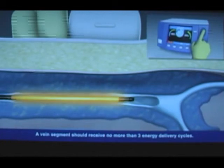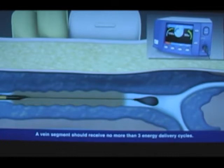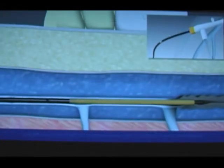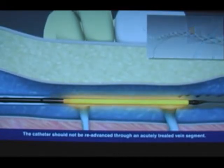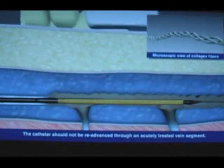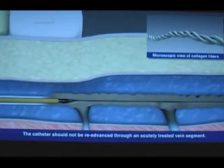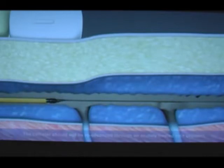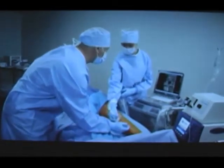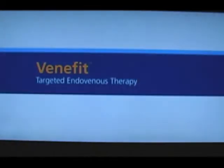Working together with the Closure RFG generator, the catheter is designed to deliver controlled, consistent heat to each segment. After each segment is treated, unique shaft markings on the catheter aid proper repositioning to the next segment. The heat provided by the catheter shrinks and denatures the collagen and smooth muscle, resulting in the collapse of the target vein, creating a fibrotic seal and occluding the vessel. Blood flow is naturally redirected to healthy veins as the recovery process begins. The speed and precision of the Venefit procedure offers patients a rapid and mild recovery, while providing doctors with a controlled and repeatable treatment experience.